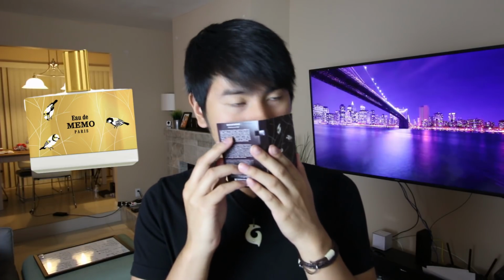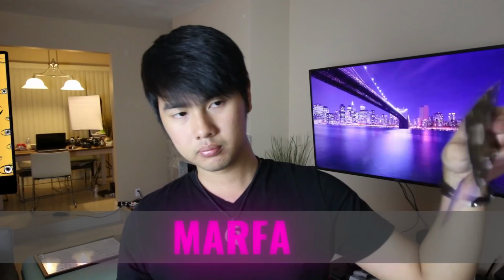I like it. It might be a contender for my clean fragrance collection because I do need more clean smelling fragrances. I do enjoy that from time to time. A fragrance that you can wear anytime when you want to smell clean. So definitely interested in testing out Eau De Memo. Two wins and one loss so far, guys. Next one, let's go with Marfa.